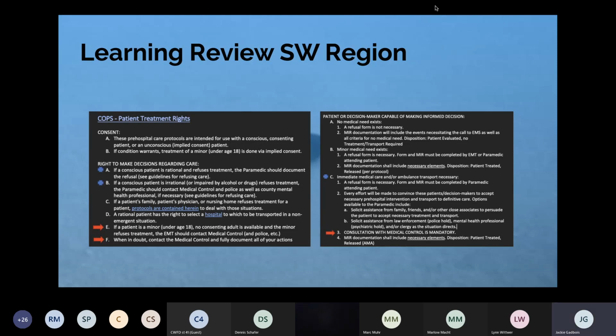If the patient's family, patient's physician, or nursing home refuses treatment, there are protocols that help guide us on how we should be handling those situations, in that the rational patient has the right to select a hospital to which he or she is transported to in a non-urgent situation.